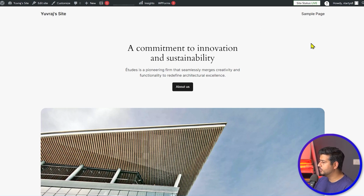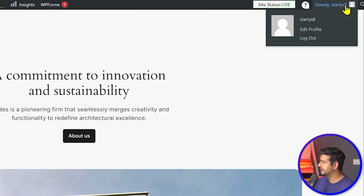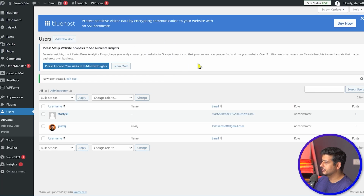What you need to do is go to the top right of the screen. On the top right, you'll find your username currently logged in. If you hover over it, you'll see three options: the profile, edit profile, and logout. So I'm going to click logout, which will log us out of the website. By default, it also takes you to the login page, which looks like this. Now that you're logged out, if you go back here, this will also be logged out. If you click anywhere, you'll see that you're logged out.